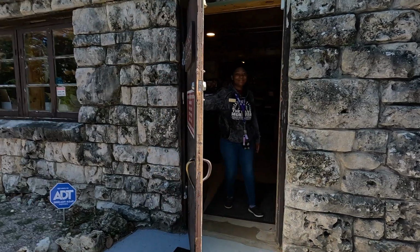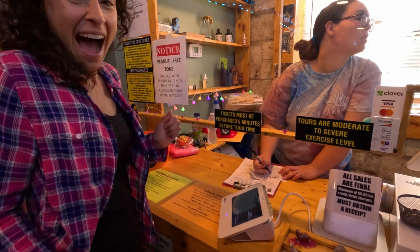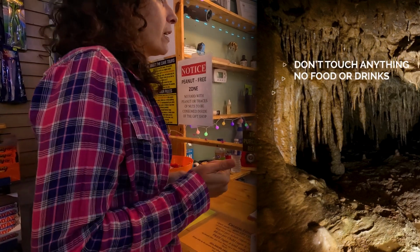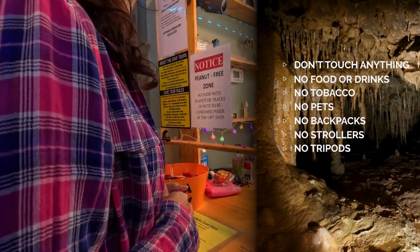Good morning. Let's go to the left and walk all the way around. We're going at 9 a.m. The cave also has a few rules. Don't touch anything. No food or drinks, including gum. No tobacco or electric cigarette. No pets, except service dogs. No backpacks or anything else on your back. No strollers. No tripod for your cameras.